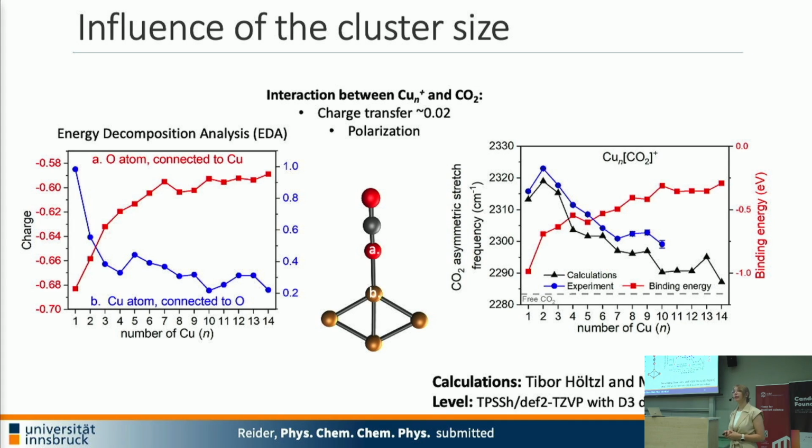So energy decomposition analysis has shown us that when we have only one copper atom, so copper B, which is attracted then to CO2, then all the charge is on this copper B, making this oxygen A very electronegative. But when the cluster starts to grow, since we have only one charge all the time, this charge starts to be distributed among all the copper atoms in the cluster, so the charge on this copper B decreases. So there is no need for oxygen A to be so negative anymore, and its partial charge starts to increase until it basically reaches the equilibrium where both oxygens are at 0.5 and it doesn't feel the cluster anymore.